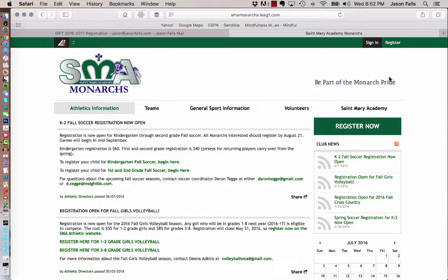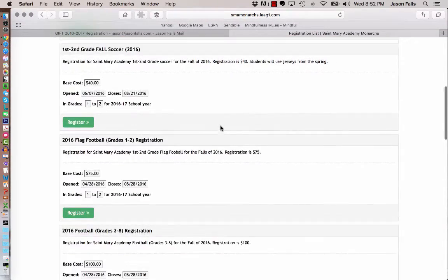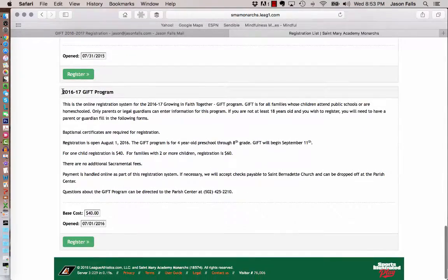But for now, just to register for the system, you can hit the big green Register Now button on the page, and that will take you to a list of all the open registration systems. If you scroll down to what probably will be the last entry on the page, you'll see the 2016-2017 gift program. It explains the base cost for one child, for more children, sort of gives you a little overview, and the phone number to call if you have questions. But all you need to do to get started is hit register.